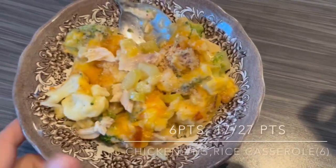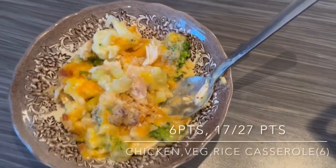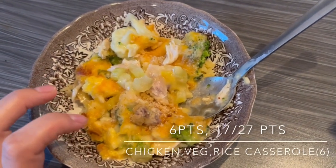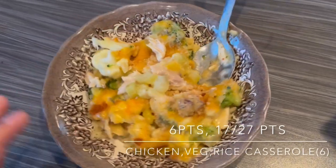So back again, I didn't eat a snack just because I've been so busy. I'm going to definitely have a good dessert tonight, but I'll show you guys what I made for my supper. So this is it. It's basically vegetables with cream of chicken soup with chicken, and I put about a quarter cup rice under all of that.